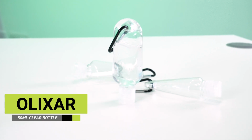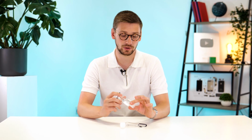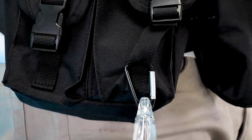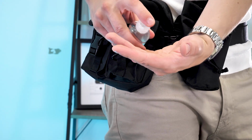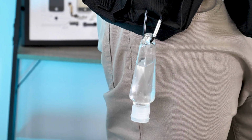Last but not least, we have these Olixar hand sanitizer bottles. You get 3 of them in a pack, so you can use them for shampoo, body wash, or like we've done, fill one with hand sanitizing gel. They include carabiners, so you can clip them onto the bag or your belt loops and easily have access to them when traveling and hiking. If you fall over and need to clean your hands, or want to clean your hands before eating, you can do this quickly and efficiently.